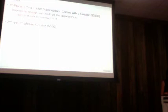The prizes, as I mentioned yesterday: first place, you would get a one-year cloud subscription. It's worth about $3,300. This allows you to build an unlimited number of apps. Any app that you produce for any commercial reason, we don't take any royalties for it. And this will basically allow you to create as many as you want, whether it's for commercial use or not.